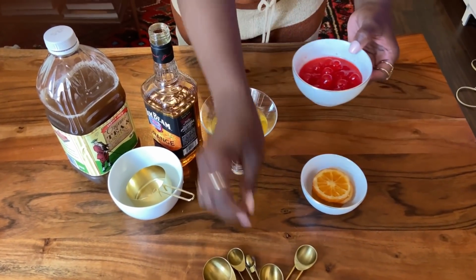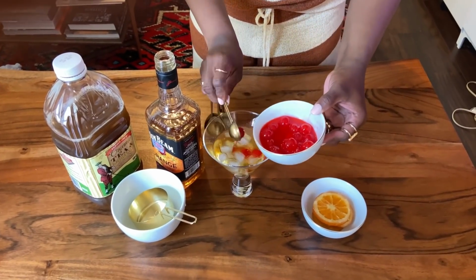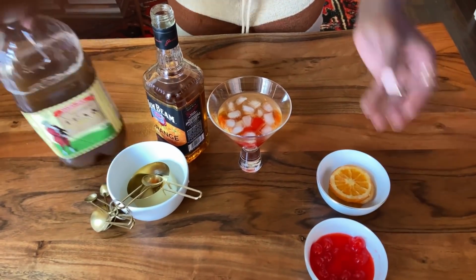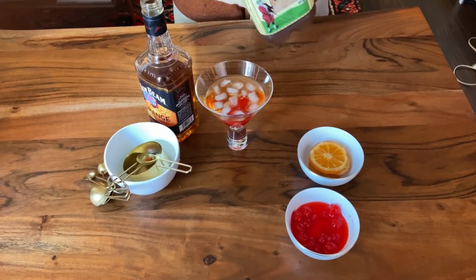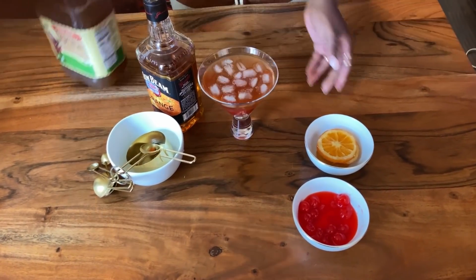I like to add some maraschino cherries to this drink to add a little bit of color as well as some additional sweetness. So I put more than what's needed of those because I love those cherries. The next thing you're going to need is this organic tea and lemonade blend. You can find that at Trader Joe's. They also have a version of that in Arizona tea, or at any grocery store you can find something similar. But I like to pour about a half a cup of that into the drink.